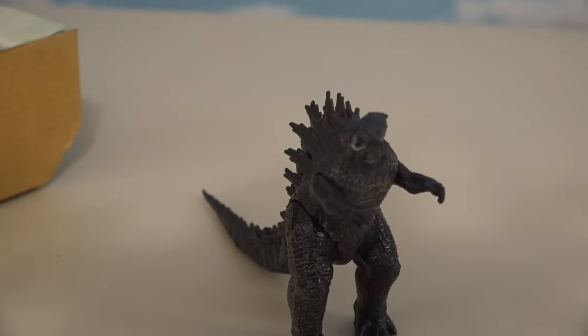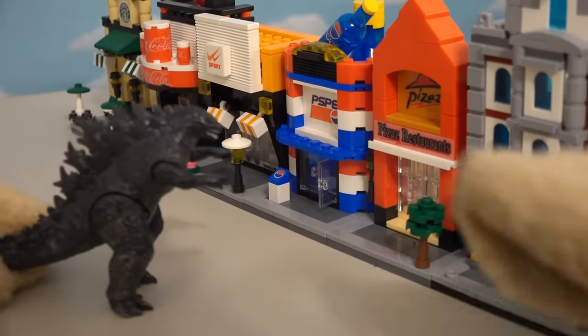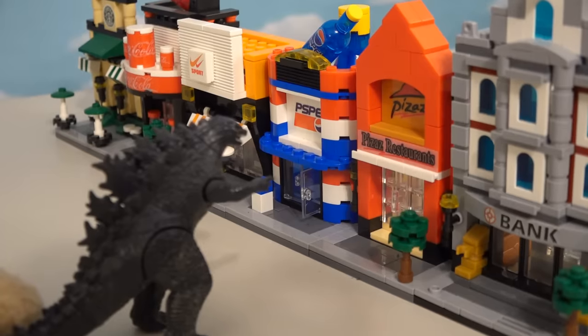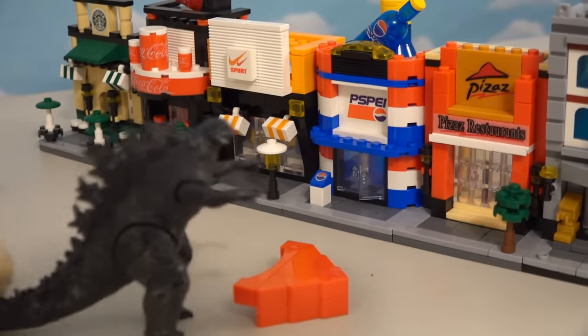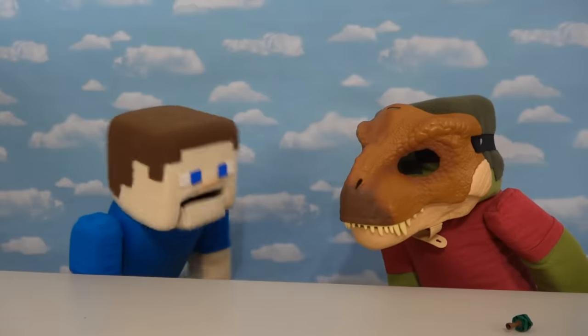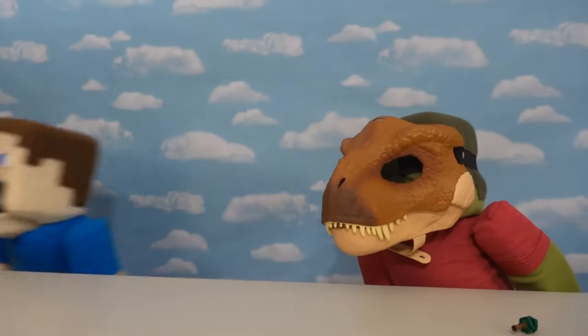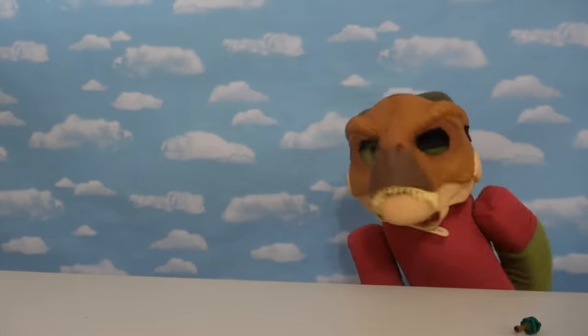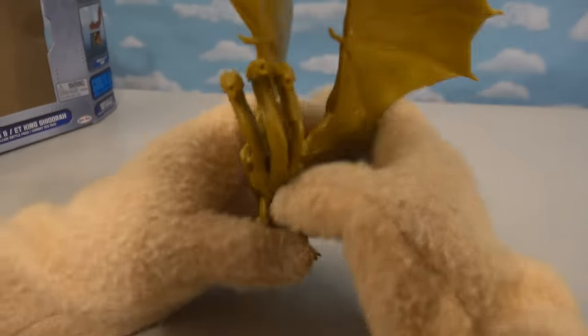Whoa, careful there, Godzilla, what are you doing? Oh, wait a minute, Godzilla's heading into the city! Oh man, that's not Godzilla, that's evil Godzilla! Oh man, I don't want him there! Oh, me too! Oh yeah, rah rah rah! Oh, that's crazy!